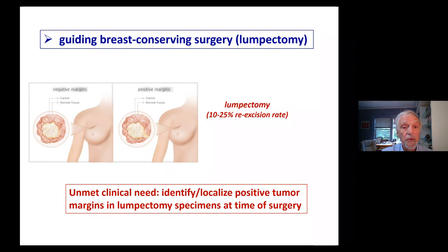And how do they know tumor was left behind? Because when they take the lump, it goes to pathology, and the pathologist sections this whole thing and says, oh, in this area, you've left tumor. And so that takes several days. And so the patient has already gone home and has to come back and have a second surgery.